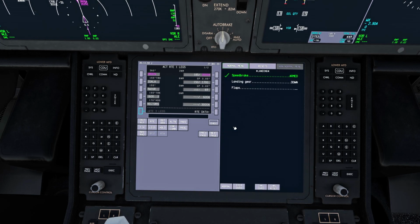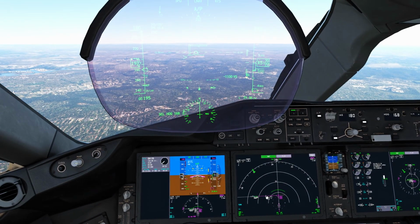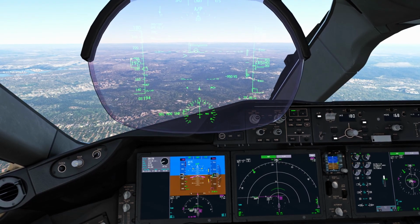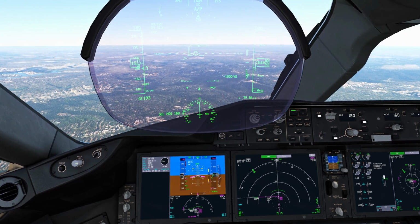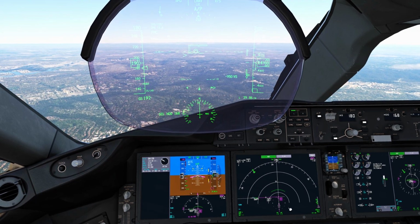Qantas 648, you can hold in your current vicinity if it's clear air, if you want to make some orbits there, that's fine. At 10,000 there is no other traffic, so no hold is required. Qantas 648, copy, thanks. We'll make a left-hand hold at present position. Qantas 648, yeah, that's fine, thank you.